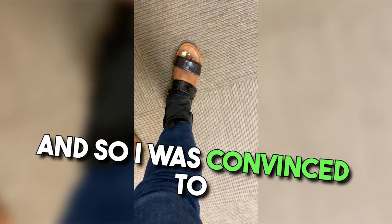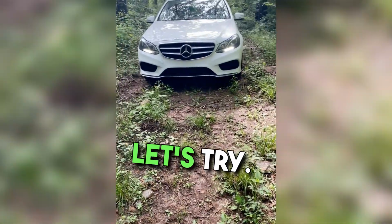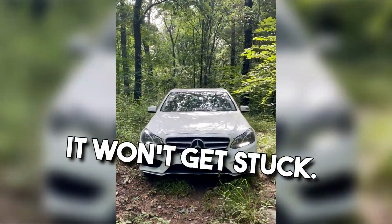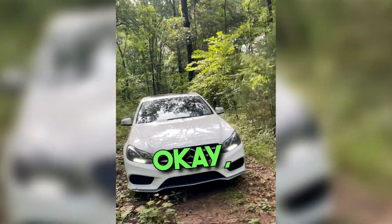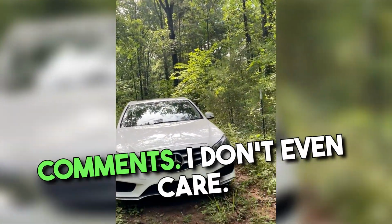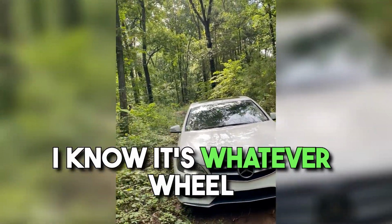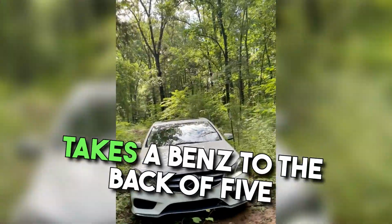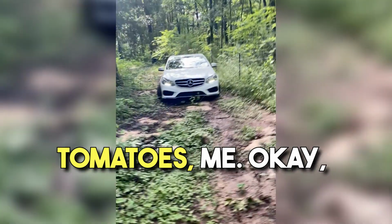And so I was convinced to drive my car back there. And I was like, oh, okay, let's try. It won't get stuck, right? Of course, no, it won't get stuck. And the car got stuck, okay? I don't even want to hear the comments. I don't even care. I know it was a bad idea from the beginning. I know it's a whatever wheel drive. I know it was a bad idea. Who takes a Benz to the back of 5 acres hauling water to water tomatoes?